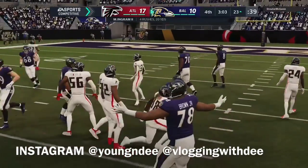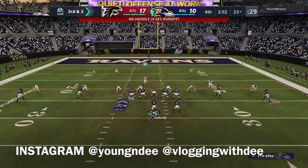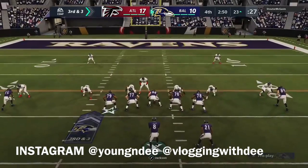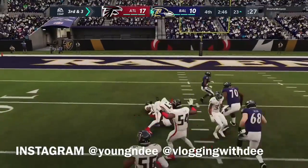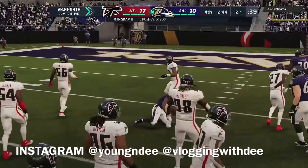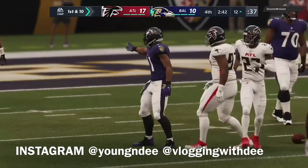They get 7 out of that, so they're left with a 3rd and 3. As big of a play as we've had in this one so far. This is 3rd and 3. Ingram again. 3rd and 3. And down inside the 15, shy of the 10. 10 yards there, good enough for a Raven first down.